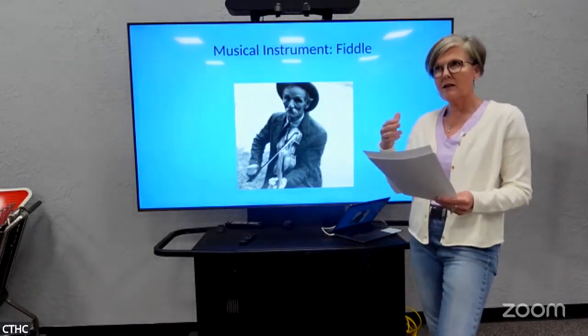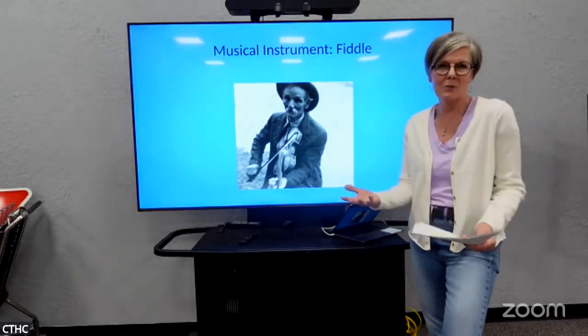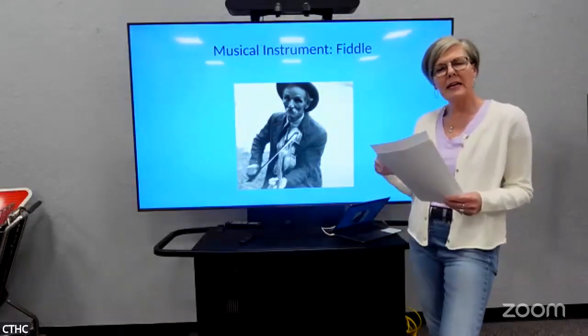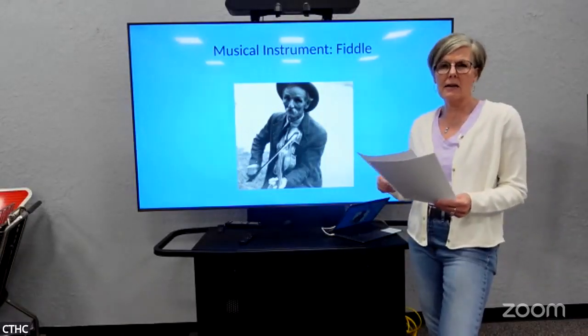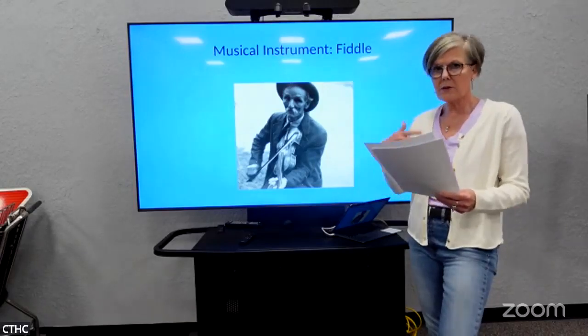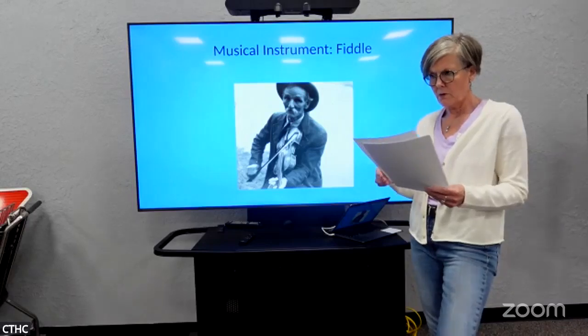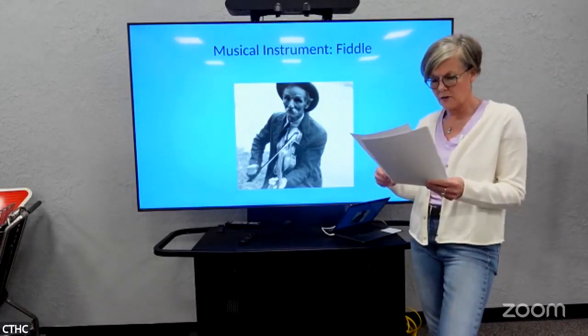So not just your basic country. If you think about Bob Wills music, that's dance music. You know, that's a fast moving, stringed instrument led sound, and that was the type of music that became everyone was playing. That's what kind of music people were playing in the early 1900s.